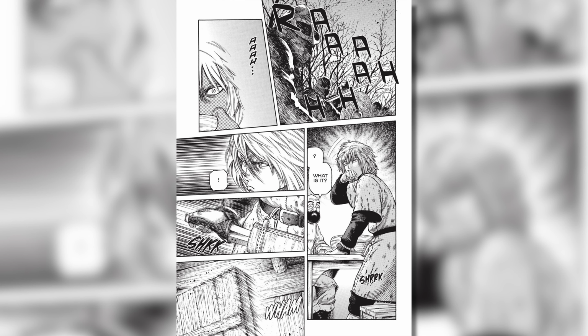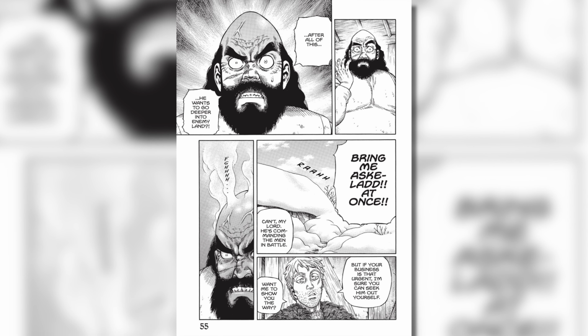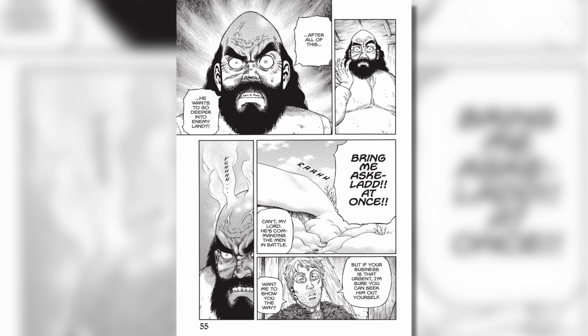The soldiers inform them, the English forces have found us. A battle began in the forest to the east. Aslin's men inform them that they plan on marching deeper into enemy territory. Ragnar, the prince's second, demands to go see Aslin.